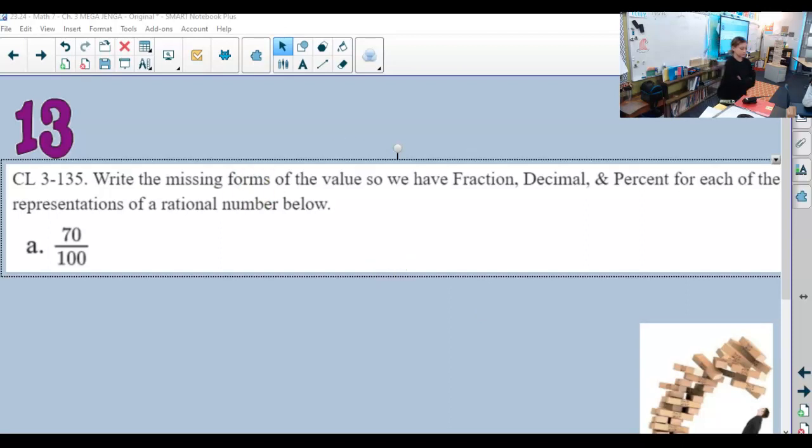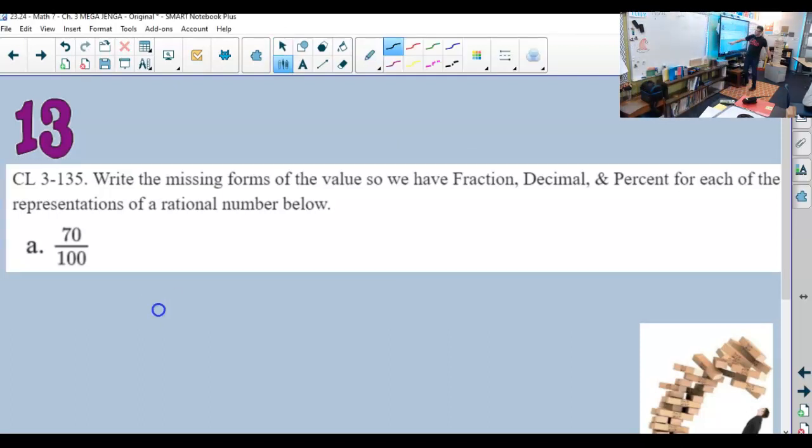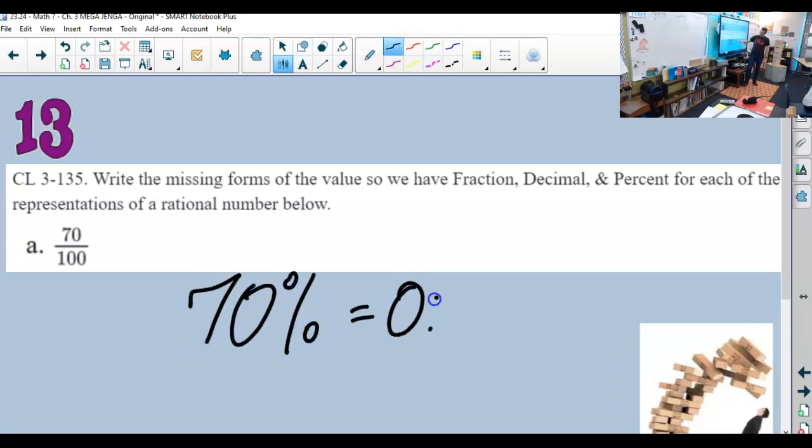You're all done? Alright, you give me whatever you want first. The percent is 70%. And the decimal? Yep, 0.7. If it makes you happier to put 70, that is totally fine because it can help you remember the 2 decimal place shift. Send someone to the tower. Let's go.